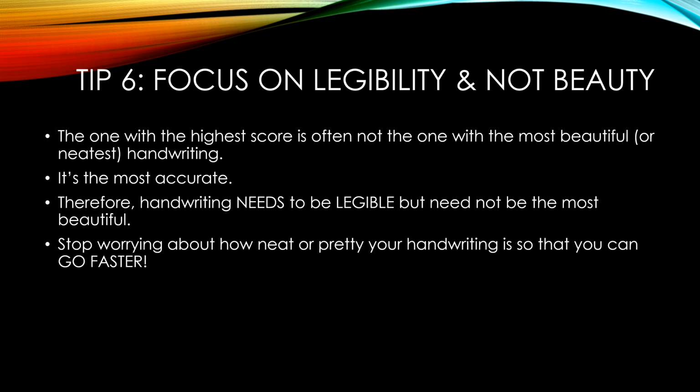Okay? And it need not be the most beautiful or even be the neatest. Stop worrying about how neat or pretty your handwriting is so that you can go faster. Okay, the key point for this entire tip or for this entire slide is that neatness and how pretty your handwriting is not the most important. Now, you want to be neat, but only to a certain extent, as long as it doesn't affect the legibility of your overall handwriting, and you are good to go.